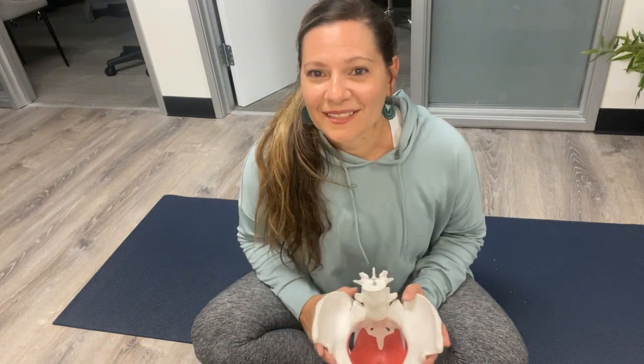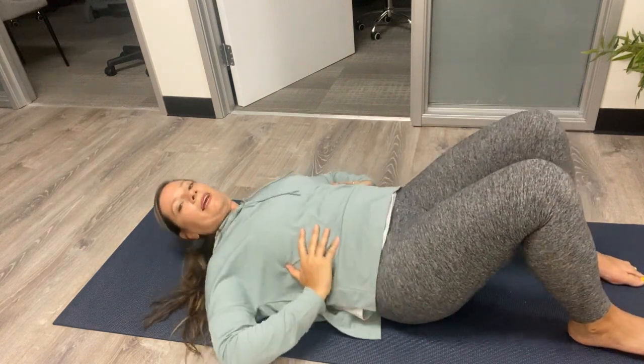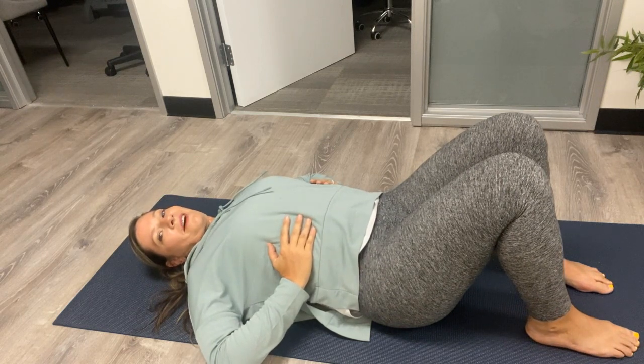Now, breathing is very underrated, and breathing is going to help you connect to the lower abdominals and also the pelvic floor muscles again. So it's very important to also help any swelling from the area and just help be able to engage those muscles, starting off with a good foundation first. So to do that, you are going to go on your back with your knees bent. I'm going to place my hands right along the rib cage here, and I'm going to think of breathing in through my nose and out through my mouth.